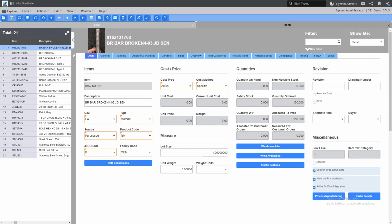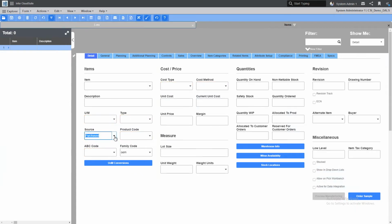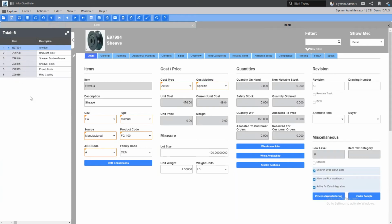Let's change that. Instead of looking at purchased items, I'll go ahead and take a look at manufactured items. And you're going to see, as I hit my go button here, how quickly the user can change what data they're looking at. Now, as Doug pointed out, all throughout the system, you can do things like this. Look at data in a grid.